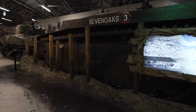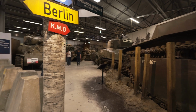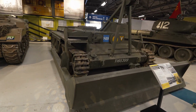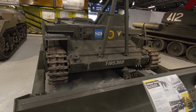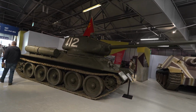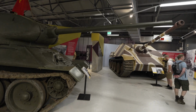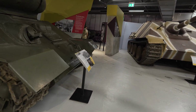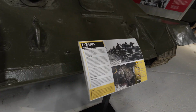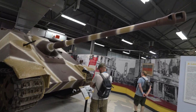Here's a Buffalo. Hopefully we'll get back there in a little while and show you the Buffalo because you can actually see inside it, but there's a lot of people on it at the minute. Centaur Dozer, a T-34-85, next to a Jagdpanther. So here's your T-34-85 board, but no one cares about that because we want to have a look at the Jagdpanther.